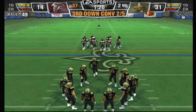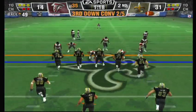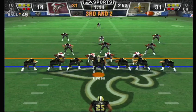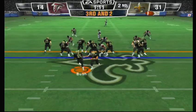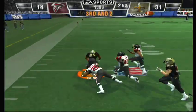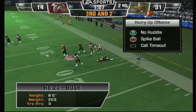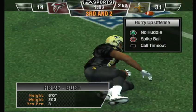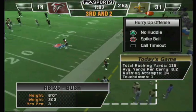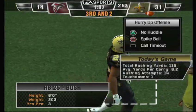On third down, they have to get the ball to the 47-yard line for a first. The Falcons line up in a 4-3. Little handoff. Still going. The 30. And he broke that one for a huge gain. What a run that was. I really thought he might be gone there, but they were finally able to chase him down.